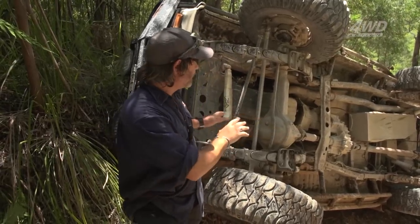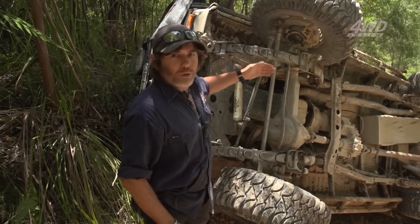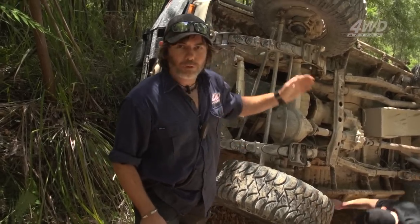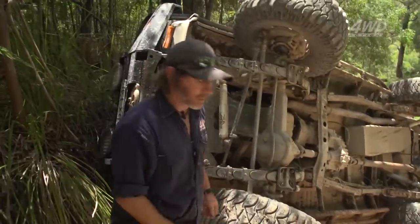We're gonna make sure we can get the vehicle into a position where it's safe, because right now, it physically could go back over. So we'll try and get it back up onto its wheels, or at least stabilise so we can get Shauno out and have a look at it. That's the thing. Number one, make sure Shauno's okay.